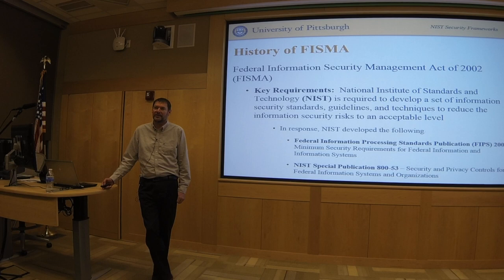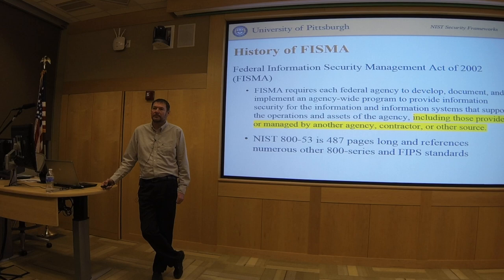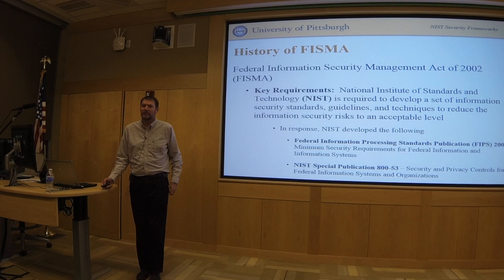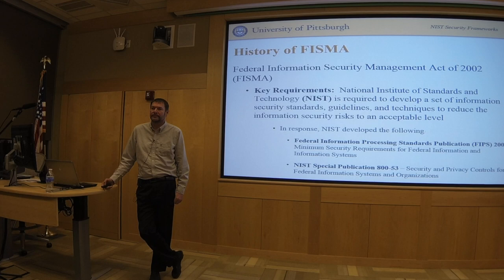Well, FIPS is good too, especially for your encryption. Yeah, and actually the 800-53 will reference the FIPS documents within the individual controls. Yeah, that's what I think of when I think of FIPS, the encryption levels. Mm-hmm. I mean, I'm sure there's other stuff there too, but that's typically what gets referenced in this. Yeah.